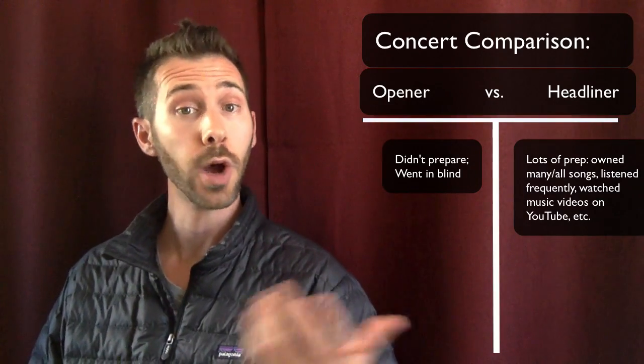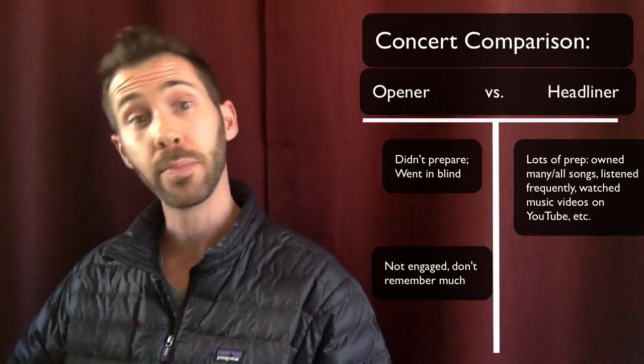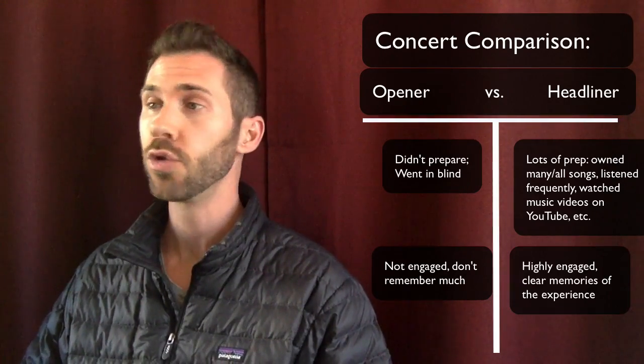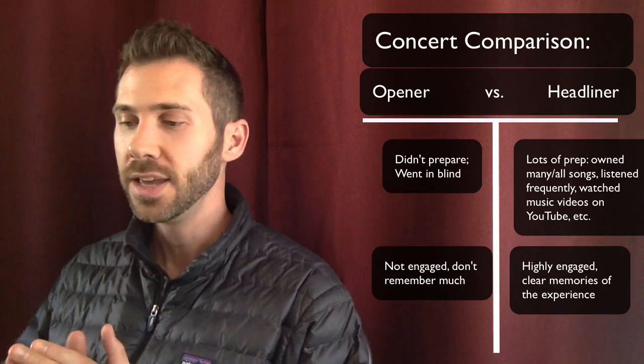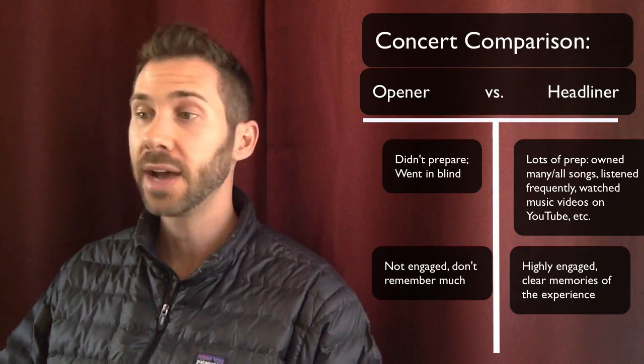And what was the difference in results? Well, for the opener, you were probably very disengaged, and I'm willing to bet that you probably don't remember who they were or what music they played. By comparison, for the headliner, you were super engaged, and you probably remember quite a bit about what it was like to be in there and experience that. My point is, you can take the same event and have 2 very different experiences of that event based on the difference in how you prepared.